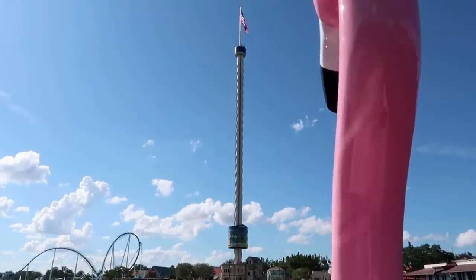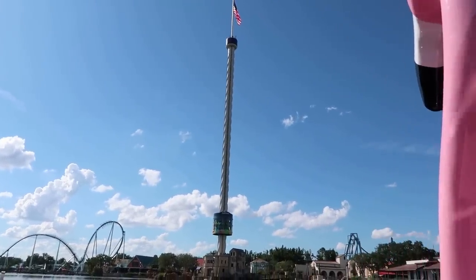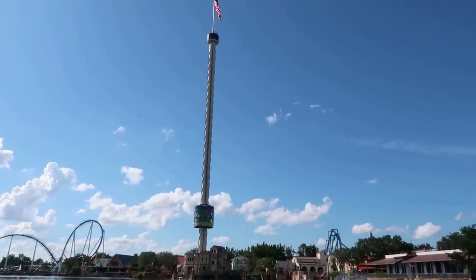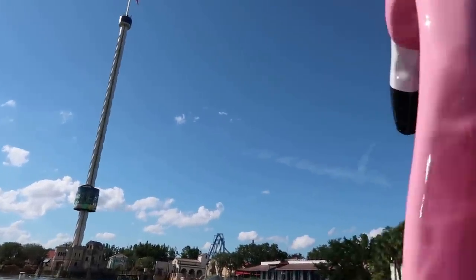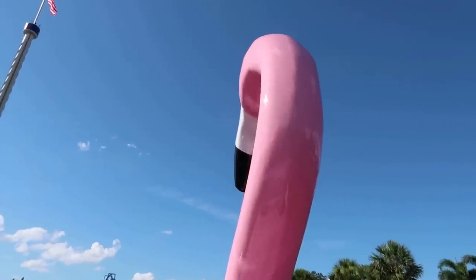Well, there you can see that observation tower. It was a long walk there. We're still making our way over there. Hopefully we'll get there eventually, but I got distracted when I found out you could ride a flamingo. Got my life jacket on.